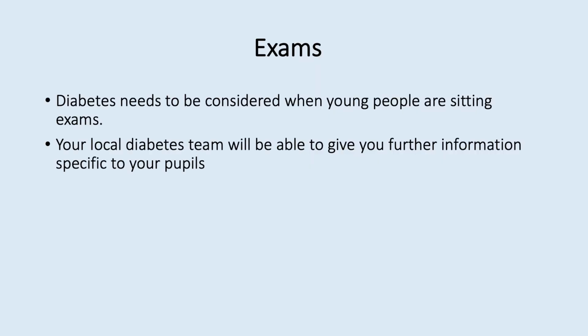During exams or tests, most young people will experience different levels of stress from this pressured time. Exam stress can impact on young people with diabetes, affecting their blood glucose levels, making blood glucose levels unstable, with the young person possibly experiencing hyperglycemia highs or hypoglycemia lows. High and low blood glucose levels will affect the young person's concentration and ability to perform during exams.